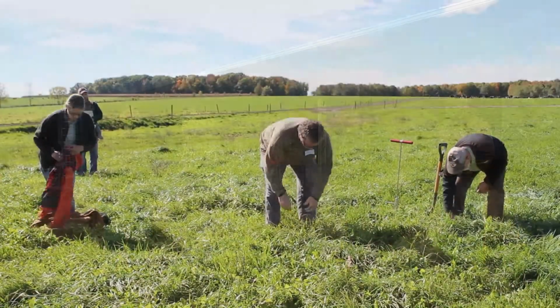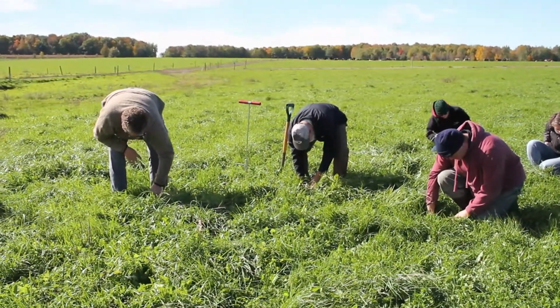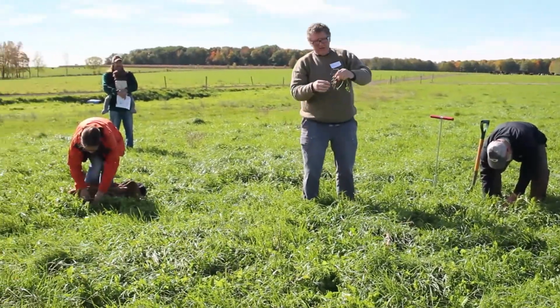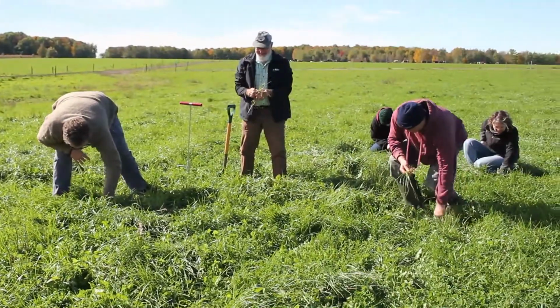So go to the very base of the plant and you'll kind of just pull up something from the root. Oops, I pulled a clover. I don't even know the difference.